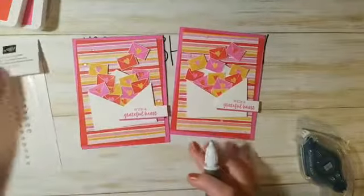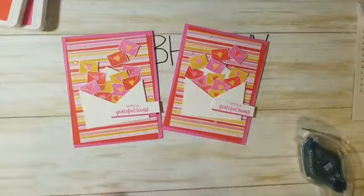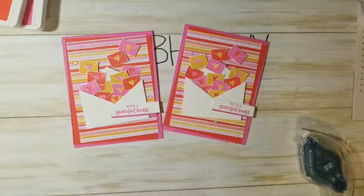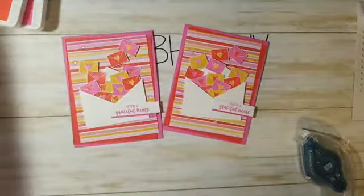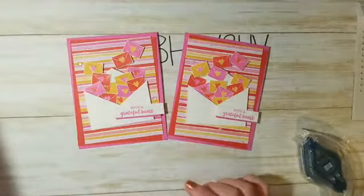But that is the card. Isn't it adorable? I just love this card. When I made it, I was so happy. It's just such a cute, fun, bright, cheerful card. I just love it.